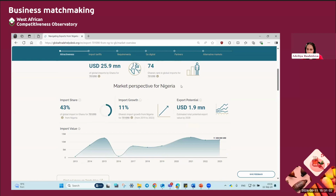And later you see the market perspective for Nigeria, as we are Nigerian exporters. We see that currently Nigeria has 43% of the total market share of imports of this product in Ghana. So it takes almost half of all the imports of those jars by Ghana, which is quite large. You see here the import growth, it is positive at 11%. This one we calculate for the past 5 years.